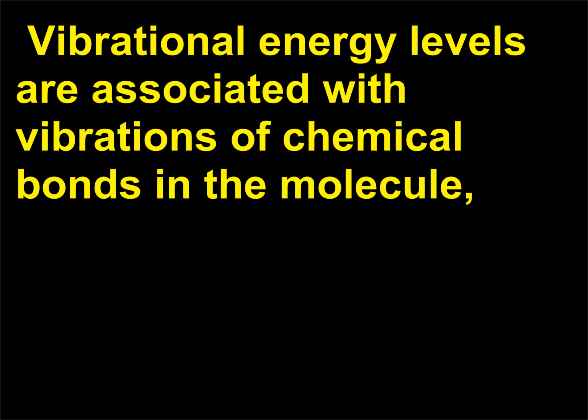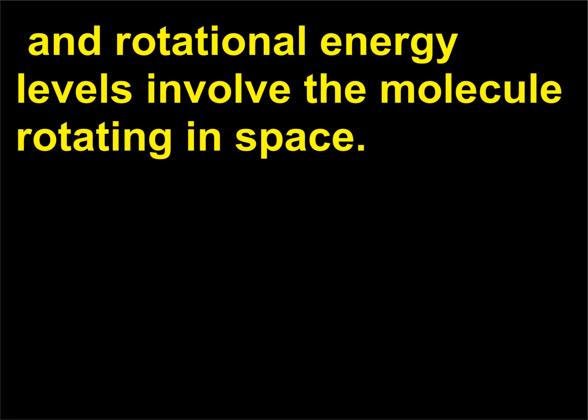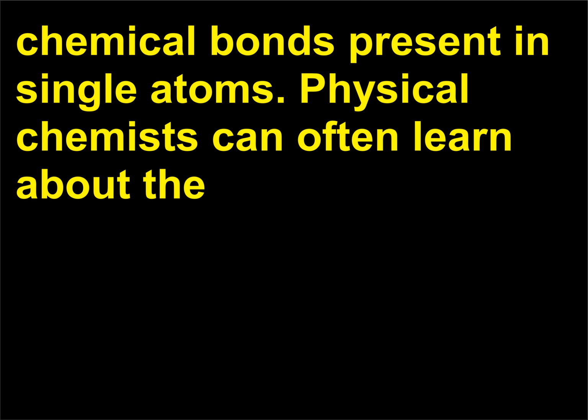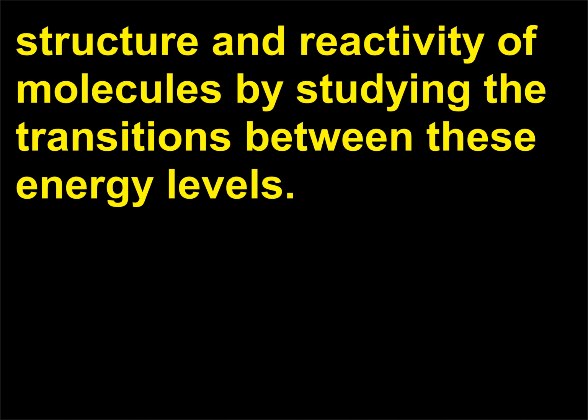Vibrational energy levels are associated with vibrations of chemical bonds in the molecule. And rotational energy levels involve the molecule rotating in space. As you could probably guess, atoms don't have vibrational energy levels since there aren't chemical bonds present in single atoms. Physical chemists can often learn about the structure and reactivity of molecules by studying the transitions between these energy levels.